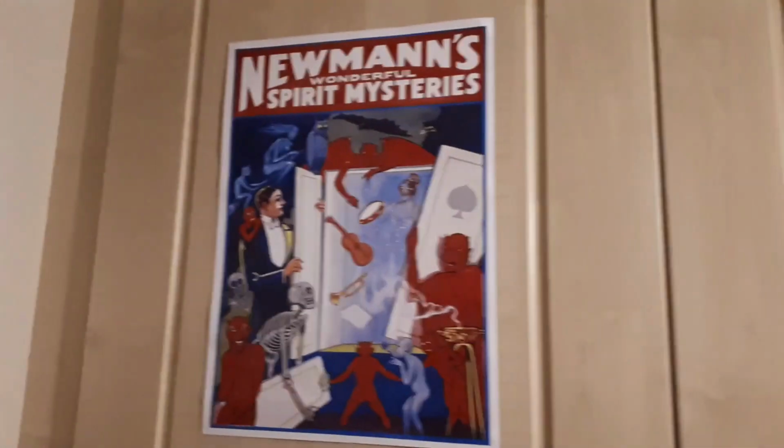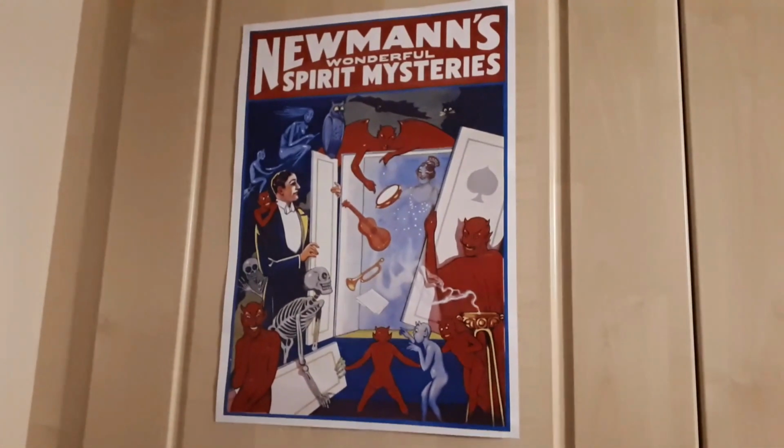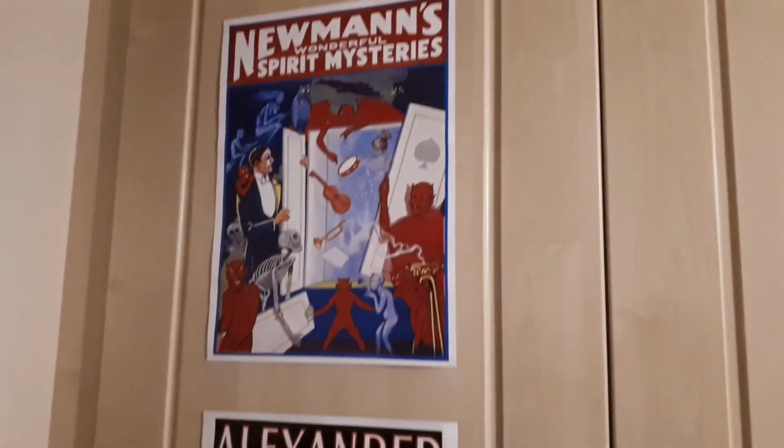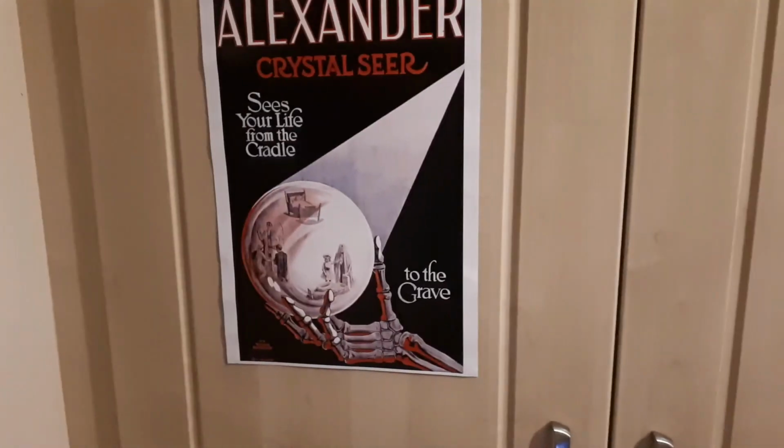I'm leaving the midsection of the wardrobes and those doors empty because that's where the backdrop will go, as I say. But the outer edge, I've added these. We've got Newman's Wonderful Spirit Mysteries. Spirit cabinet going on there, something that I've done seances and stuff in the past, and ghost hunts and paranormal nights. That brings back memories.